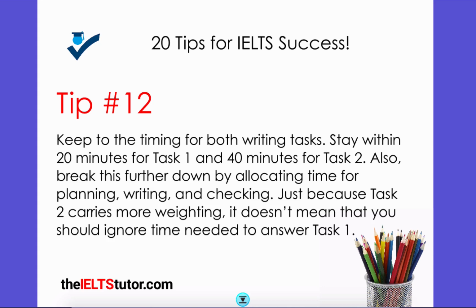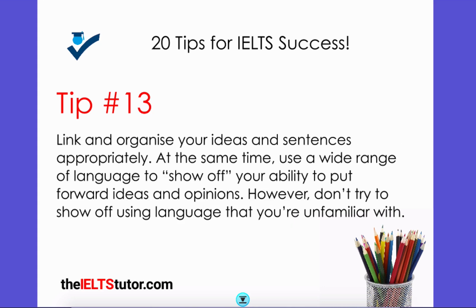Next tip. Try to organize and link your ideas and sentences appropriately. Now, this means using a wide range of language and showing your ability to discuss ideas and opinions in task 2. I've seen many articles written about this by other teachers on the internet, especially about using linkers and cohesive devices.